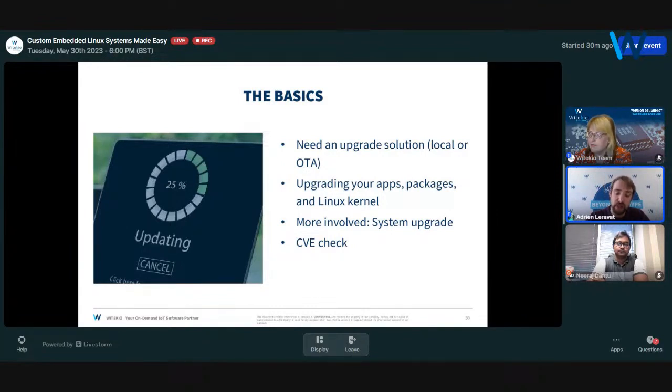And enabling CVE checks. So there are ways to do that through Yocto, and that's just using the public list of CVE checks that exists.